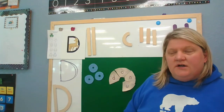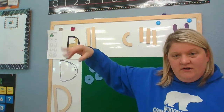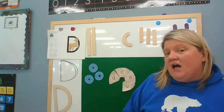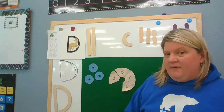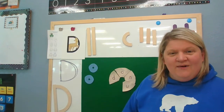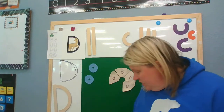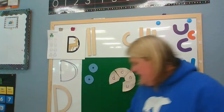1, 2, 3. 3 little donuts in a bakery shop, sprinkled with powdered sugar on top. Along comes a preschooler with a penny to pay. They buy another donut and take it away. How many donuts now? 2. Let's count them.